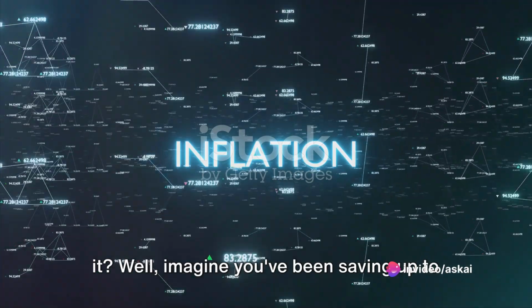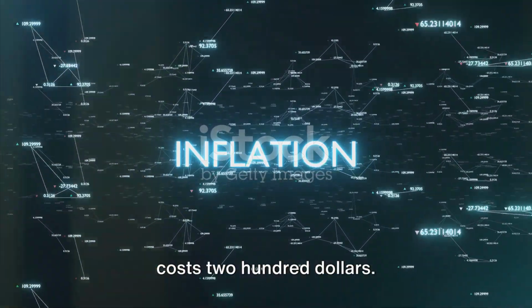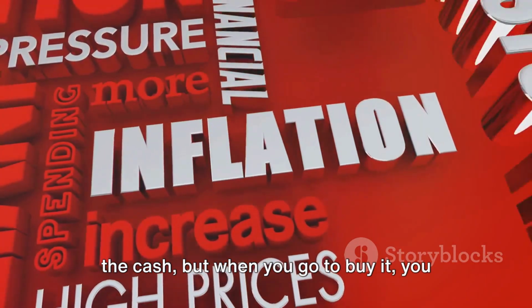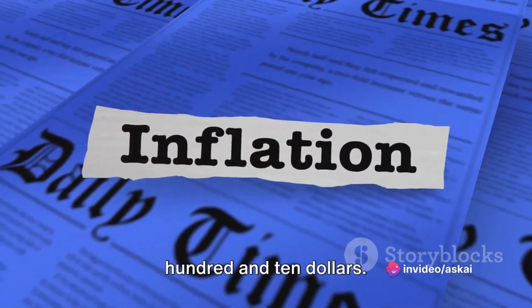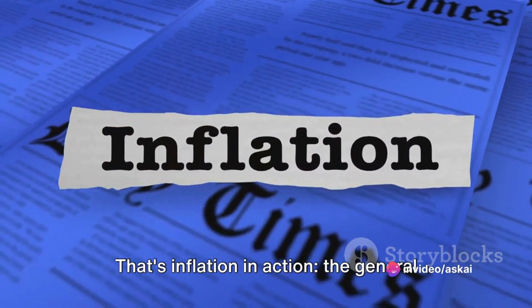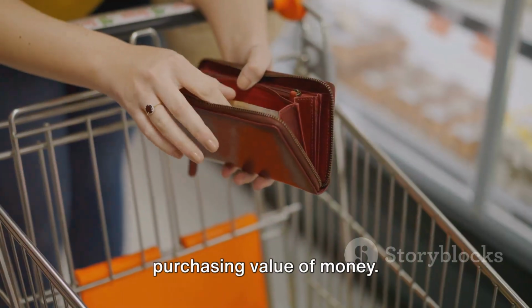But what exactly is inflation, and why does the federal bank strive to control it? Well, imagine you've been saving up to buy a fancy new gadget that currently costs $200. After a year of saving, you finally have the cash. But when you go to buy it, you discover the price has risen to $210. That's inflation in action, the general increase in prices, and fall in the purchasing value of money.